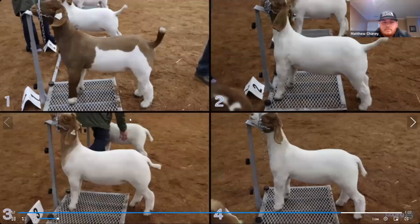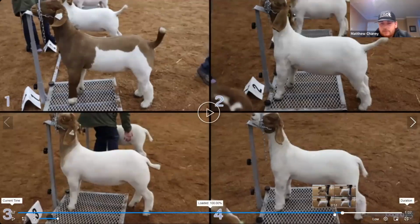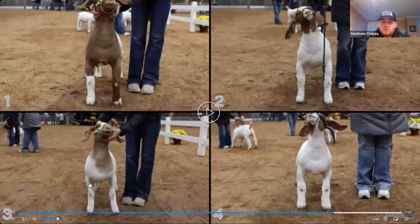We see how, let's see, that was a good view right there of all 4 of them. This goat's a little bit narrower chested, wants to come in a little bit more at his front knees. This goat's kind of big chested. That goat's really opened up and big chested. So we see some differences between them. I think a very nice class to outline a lot of that.